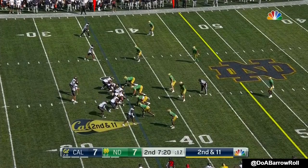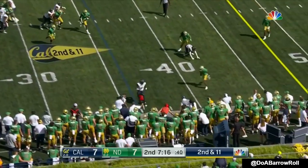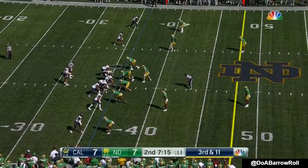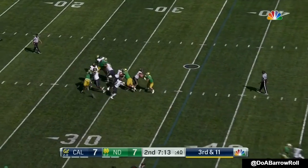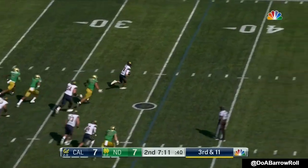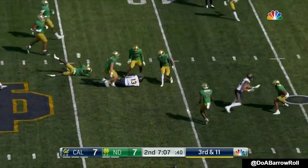Jack Kiser limped off the field just a moment ago. Not seen him back since. Go back to 10 true freshman cornerbacks in the game for Notre Dame. Here's Plummer. Pressure gets there, steps up and through the pocket. Massive run lane in front of him. Picks up that first.